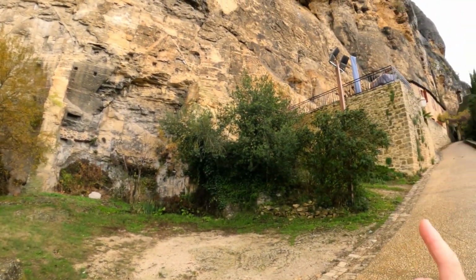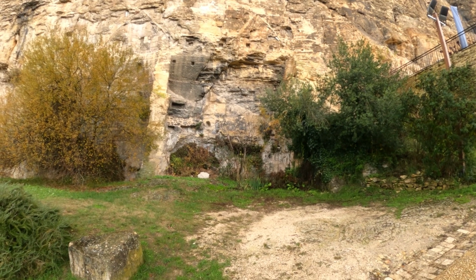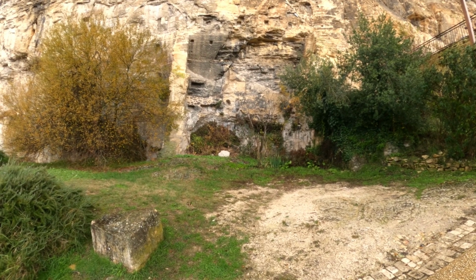I think we're coming up to another one. I can just see the roof here. I should imagine all of these ones are cut in as well, but that has been really cool. That being your lounge wall. Minus the shrubbery, maybe.